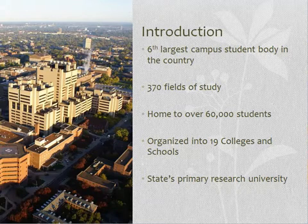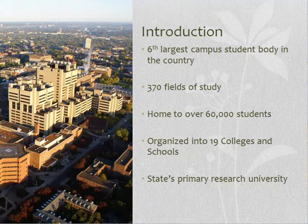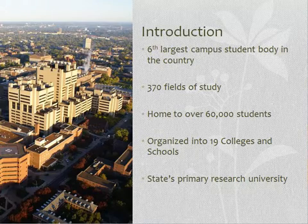Now, introducing our campus, it's the 6th largest campus student body in the country with over 60,000 students and over 370 fields of study organized into 19 colleges and schools, and is our state's primary research university, making it very large and very important to our state.